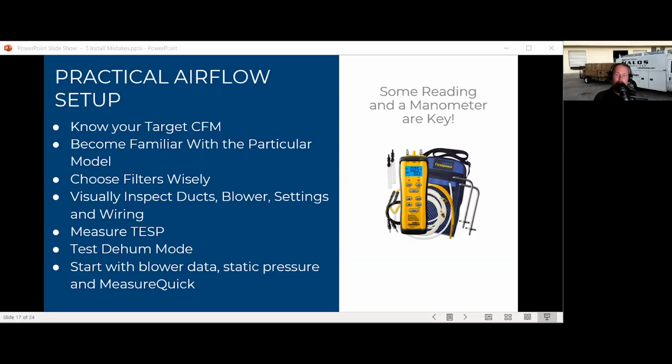And we do have some true flows at Kalos. Honestly, we don't have them on every installer's truck because, again, it's limited what we can expect installers to do. But I would always start with the manometer. Visually inspect, measure total external static pressure in the right spots for the particular equipment you're working on. Test dehumidification mode if that's something that you have wired up. In our market, that's really big.